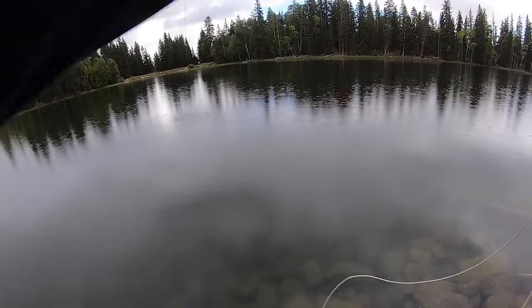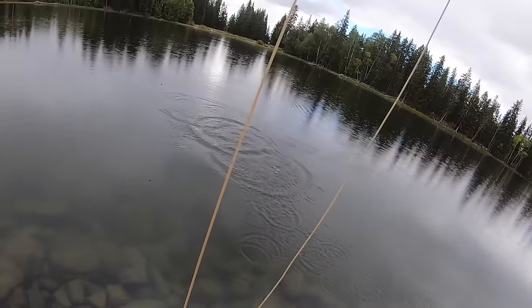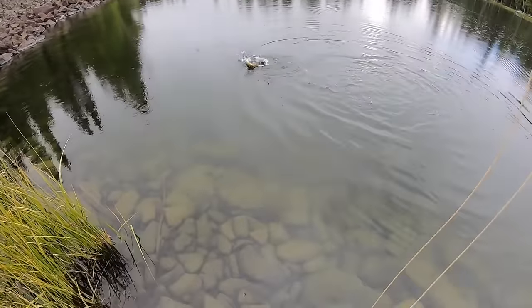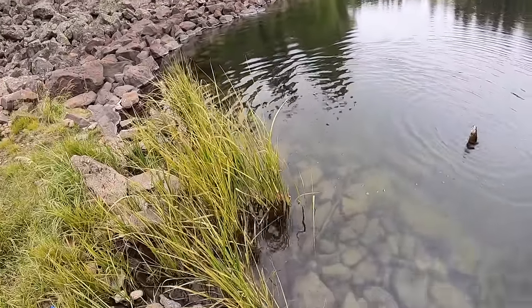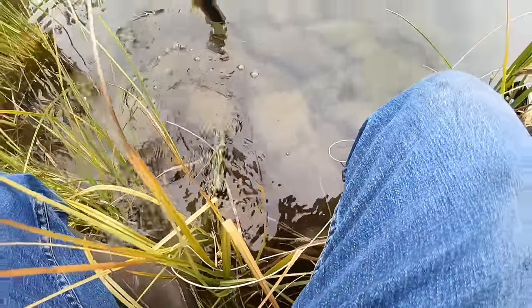There we go. There we go. Oh my gosh, I look down for a second and I just feel my rod go. This guy slammed it. Nice tiger trout. We're probably gonna end the day on this fish, folks. Probably gonna go, because I am hungry. We gotta go cook. This is a good fish though. Nice one to end the day.